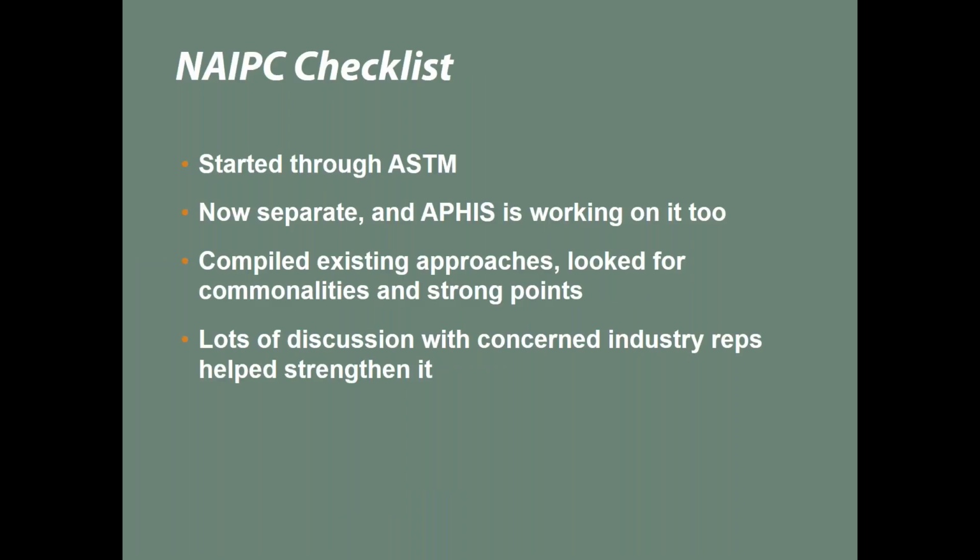So moving on to what the National Association of Invasive Plant Councils has done, we started a process several years ago actually working through ASTM, which is a standards organization, and worked on that for a while and then ended up jumping that and doing something different, which is publishing a simplified version ourselves and also passing some stuff on to APHIS, who is working on a more formal version. Basically, we compiled existing approaches to assessing and listing invasive plants, and we looked for the things they had in common and any strong feature that one system would have, and put those together into a standard or a best practices document.